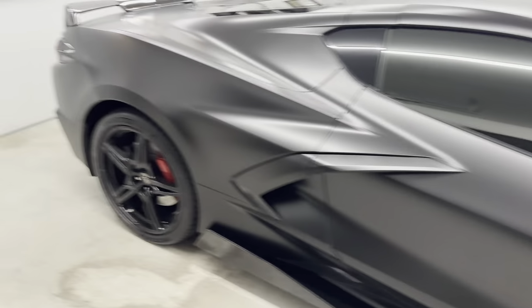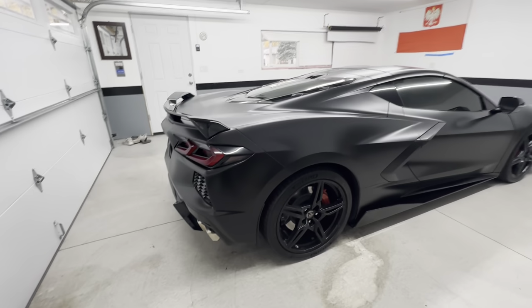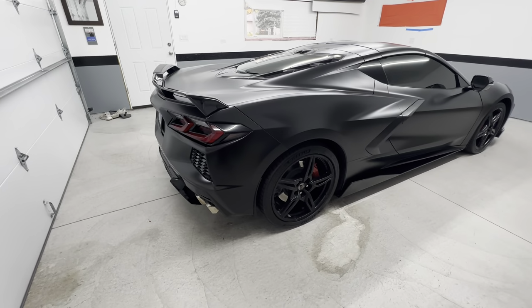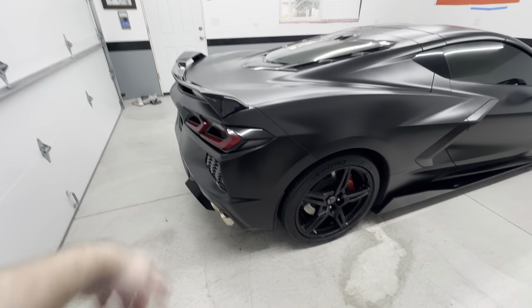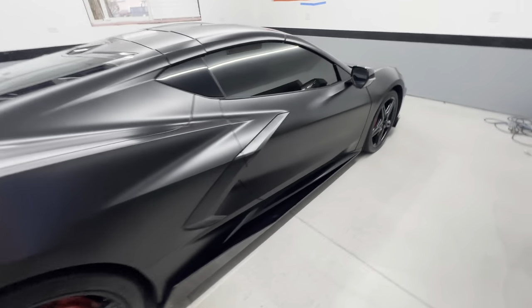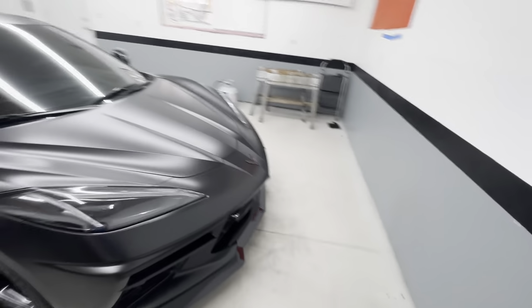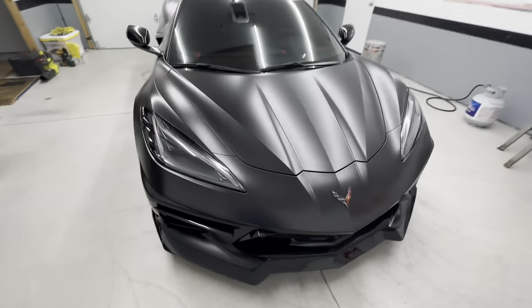So yeah, yesterday I took the entire bumper off. The rear bumper I had to take off to get around the headlights really nice and the grills and the spoiler, obviously, so there's no seams. So yeah, other than that, we're about to get to it. See, it looks like the Batmobile now.